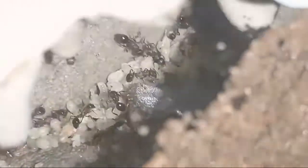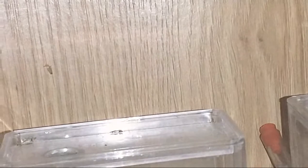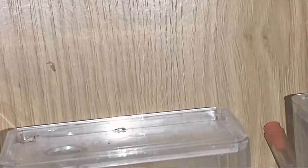Okay, let's move on to another colony. See what we have. I'll try to think which one I want to bring out. I drop my tripod down and go to the second level. Nice.